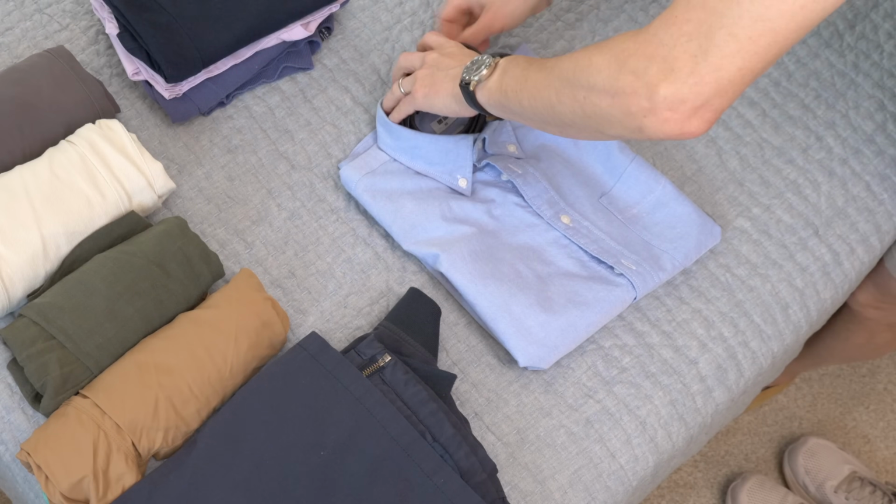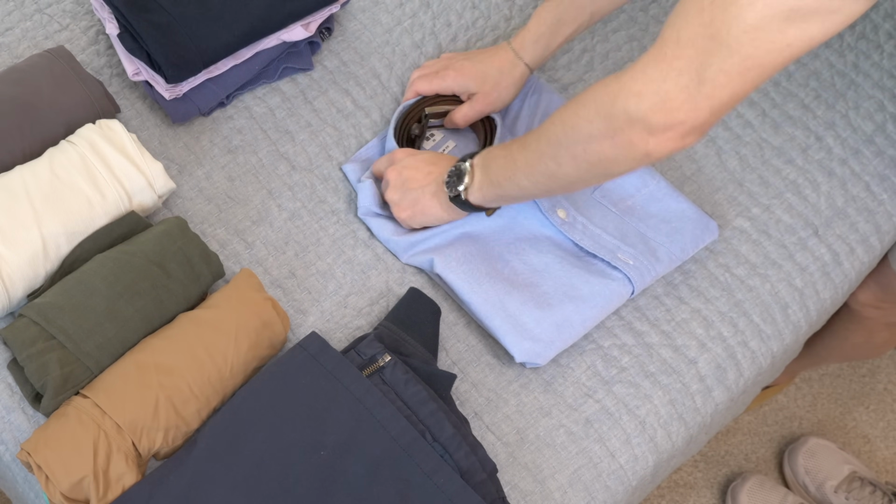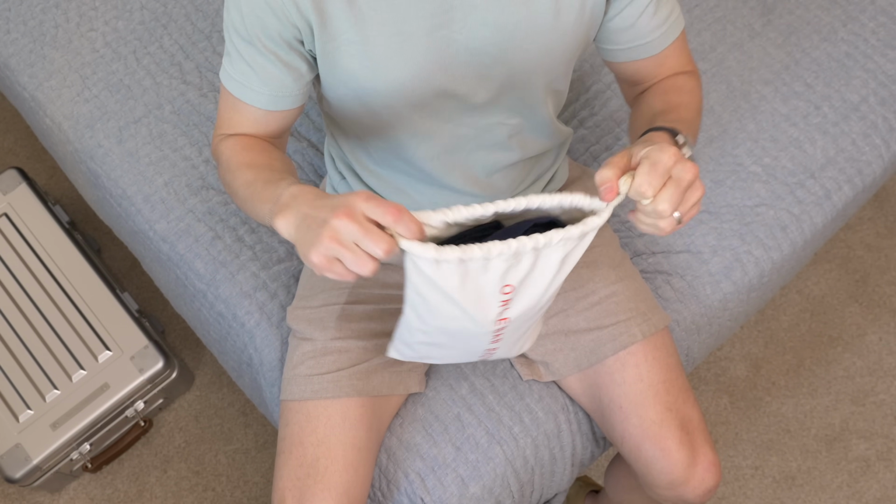You can also place your belts inside the collars of any shirts. This is really only necessary for dress shirts if you really want to reduce the chance of the collar getting all wrinkled up. But honestly, for dress shirts, I always plan on doing some ironing when I get to my hotel. If you're bringing swim trunks, put them in a bag in case they're still wet when you're repacking to go home. If your swim trunks didn't come with the bag, just use a plastic bag.